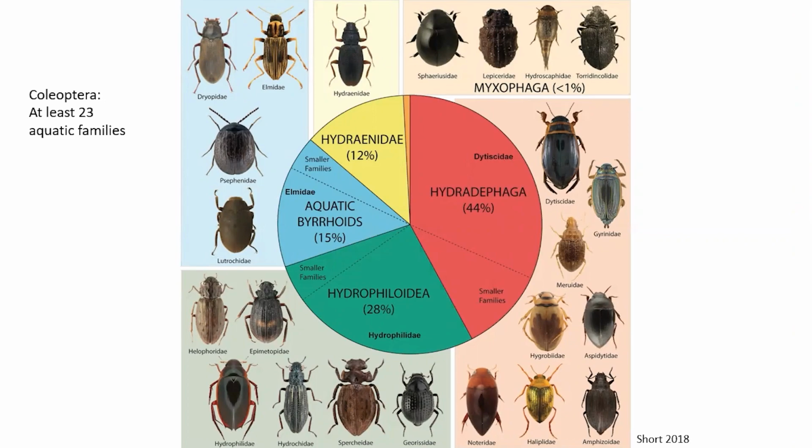And so, this gives you an overview. This is from a paper by Schwer 2018. There's a huge range of beetle species across all these different families. We don't have all of these here or in North America. Some of the most common ones are the Dytiscids and the Gyrinids. We have Noterids and Haliplids and Hydrophilids, and some of these other families.